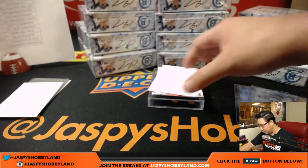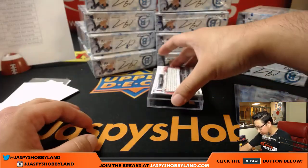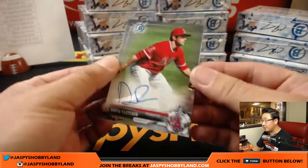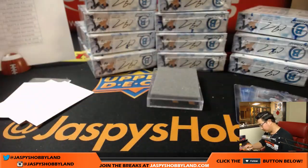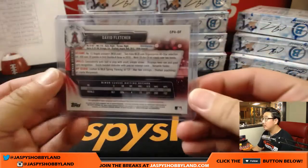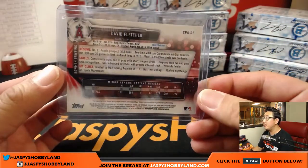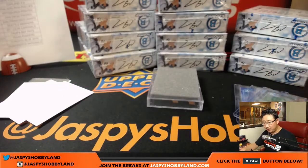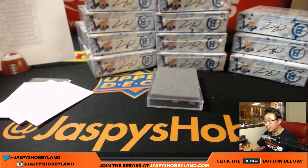That one goes to Sam. That goes to the White Sox and Sam. Next one is for the Angels, looks like. Yep, Angels, David Fletcher. Not numbered, but nice. The number 11 Angels prospect. Angels need to rebuild that farm system. Bruce with the Angels.